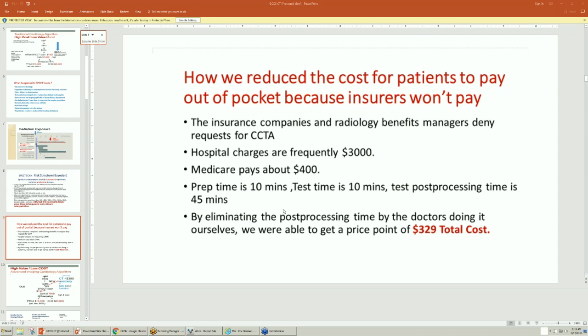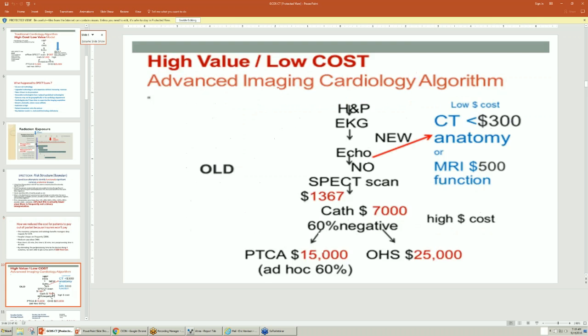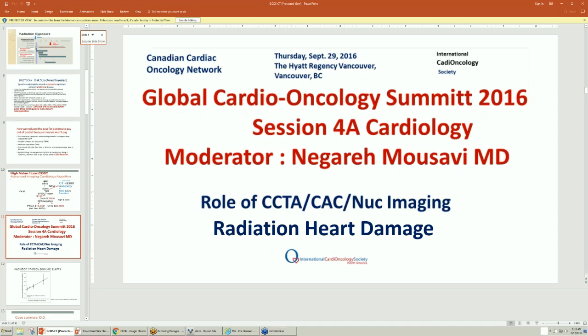And the way we come under the radar is offering this out of pocket so that we don't have to get insurance approval. And so that's made it possible for us to go to this algorithm where we can do CT for less than, well, now it's $329. We can do MRI for about $500. And so we also can do PET and avoid expensive testing.